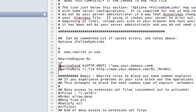Just do a Google search or grab the code as written here. Change yourdomain.com to whatever your domain name is. You don't need to do this on your local host environment. In fact, it will mess up your local host environment, but this is something I always do when I'm setting up a new site.